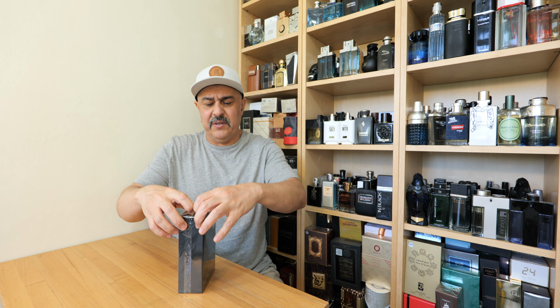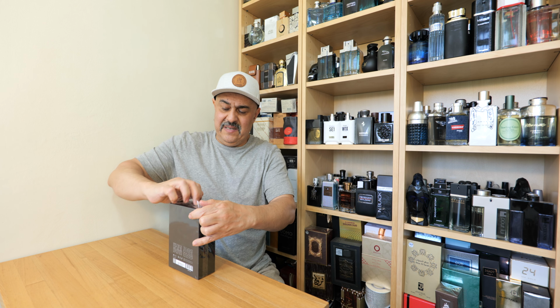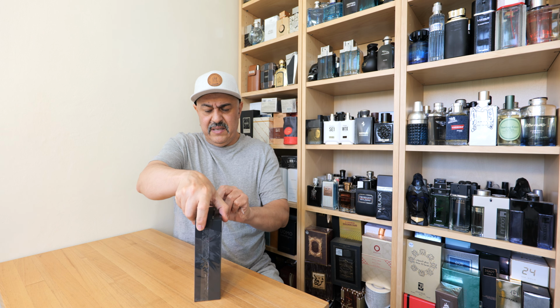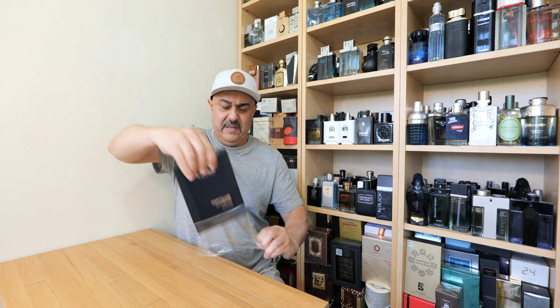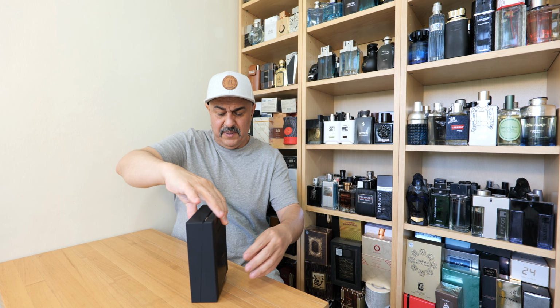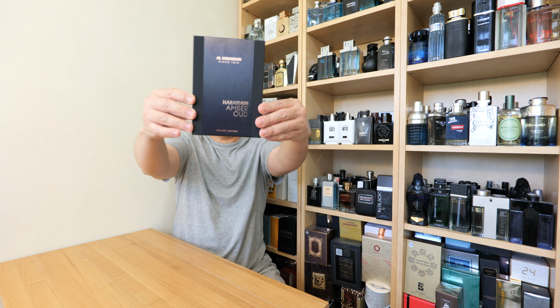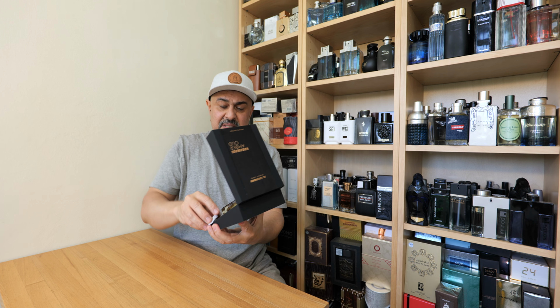And this one is a 60 ml. Sorry about the noise. This is a 60 ml, and I think it is either a parfum or eau de parfum, I'm not sure 100%. Anyway, so beautiful box. Attention to detail is always amazing.